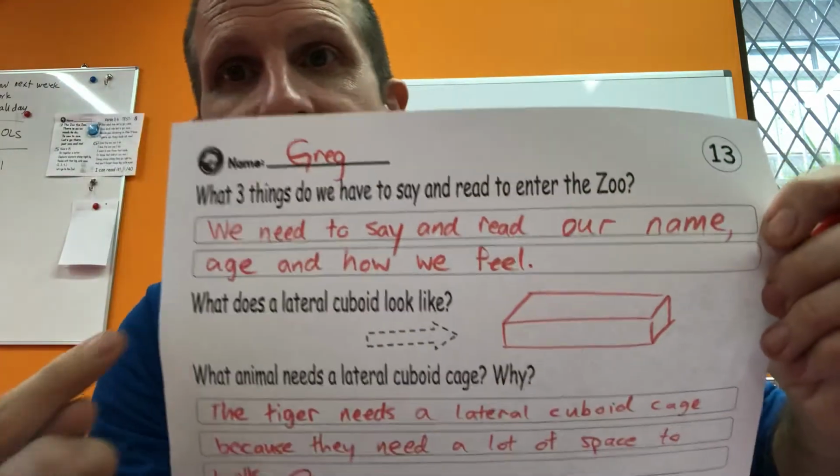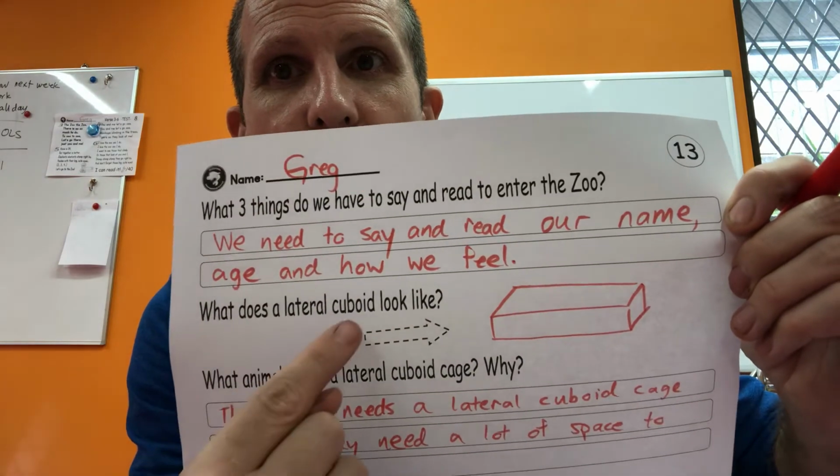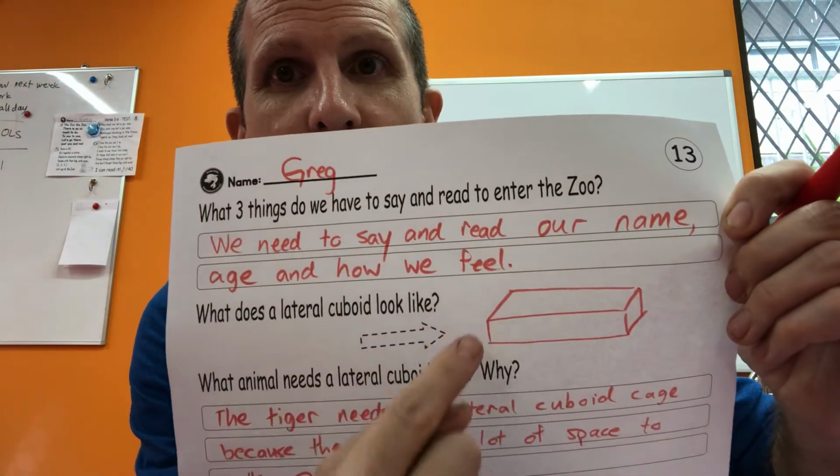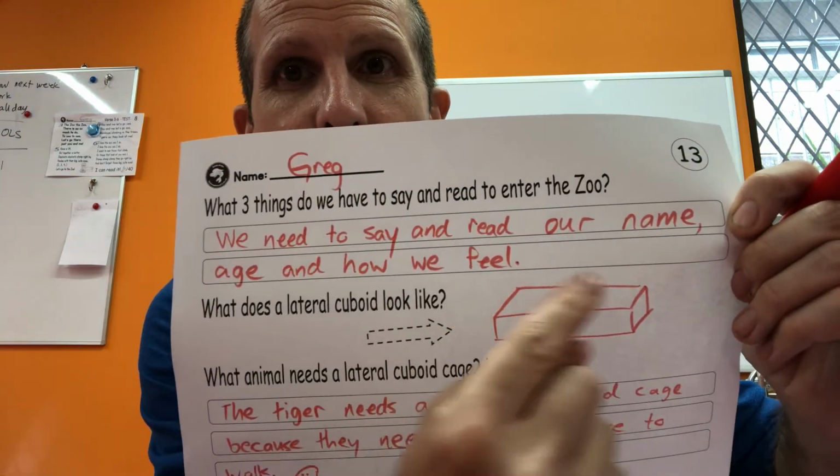And here is the next one here. It's a lateral cuboid for your lateral cuboid. There it is. Don't forget, first you draw the rectangle, and then you draw your lines.